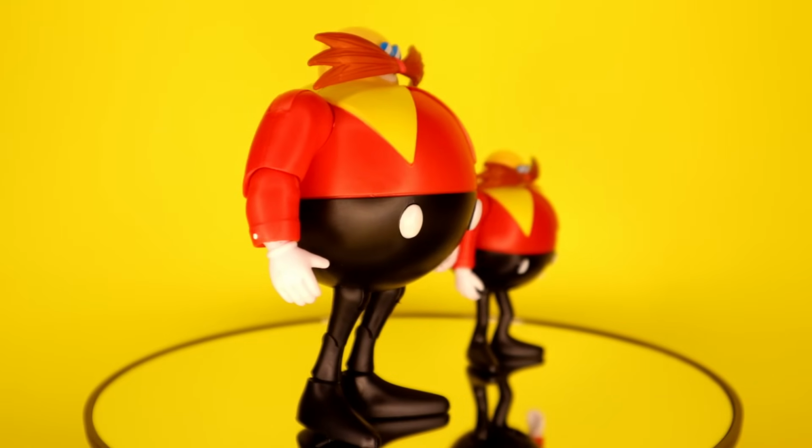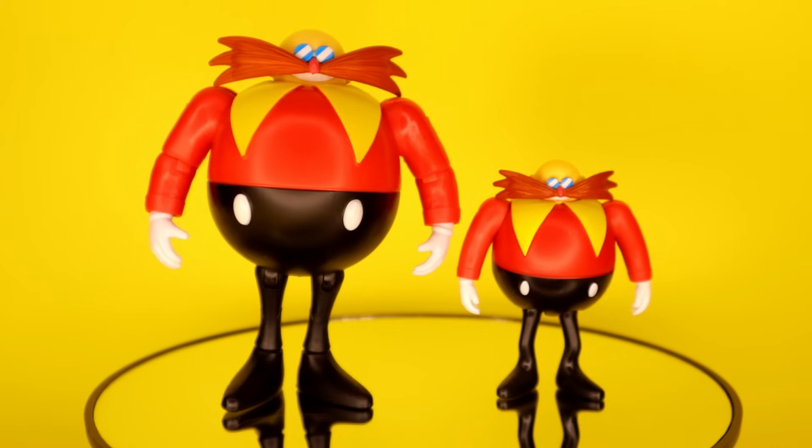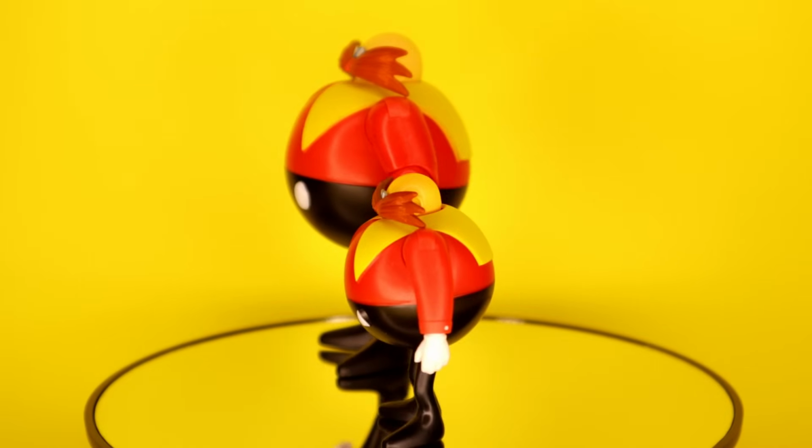But we also do have a 2.5-inch Eggman from Jakks Pacific, but this one specifically is from the playset where he comes with his little Eggmobile. So he has the extra articulation, he has those bent legs. It looks a little weird. But to be honest, I don't want a standard Eggman by himself. I want him in his Eggmobile. That's how you mostly see him, so that's okay.